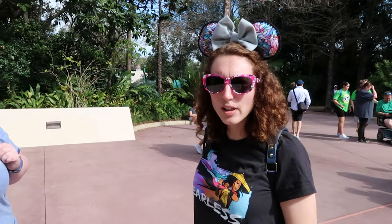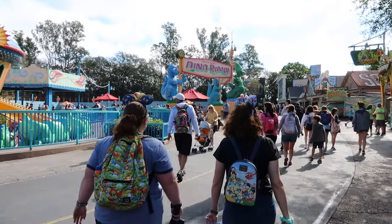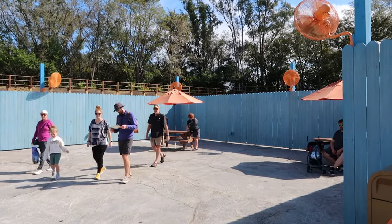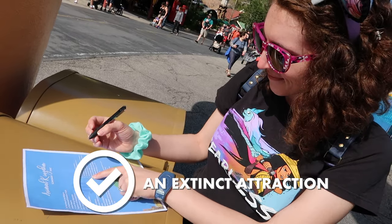We're gonna go play carnival games. Heck yeah. Let's do it. The most bizarre land in any Disney park. One thing that does look especially out of place here are these two tables. Now, why are these tables here? Well, there used to be something else here. But not anymore. So that's our extinct attraction.